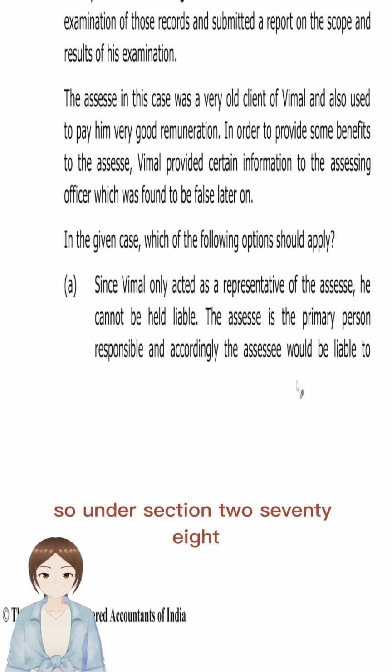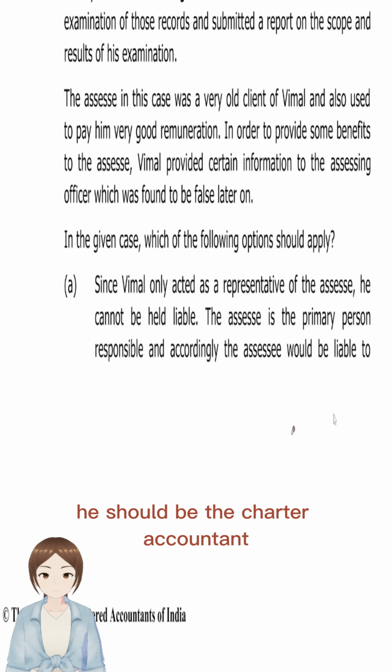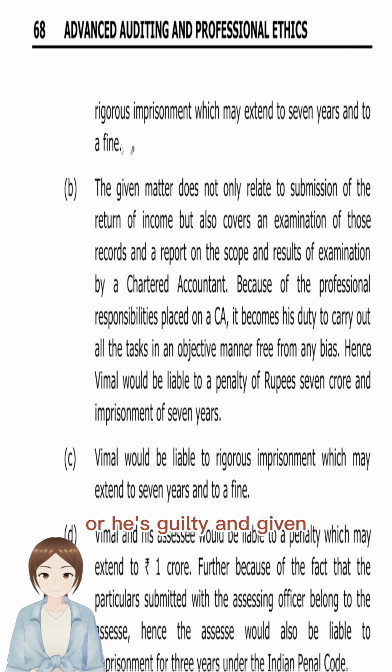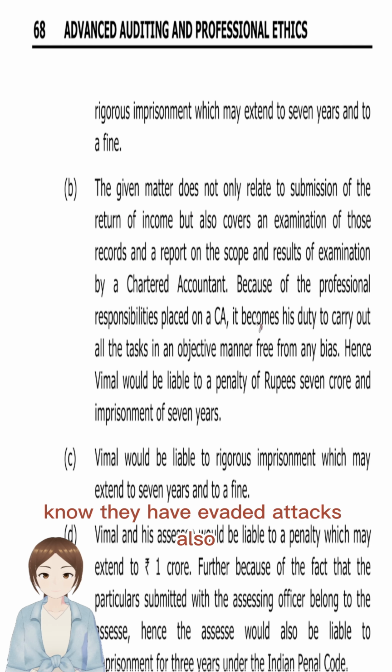So under section 278, under the chapter on liabilities of auditors, liabilities under the Income Tax Act, the chartered accountant would be liable for imprisonment from 6 months to 7 years plus fine. And we'll see what the penalties are here. He only acted as a representative, so he cannot be held liable? No, he is guilty.